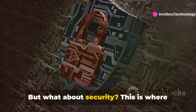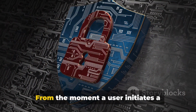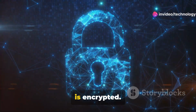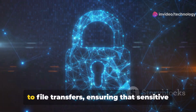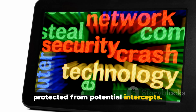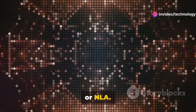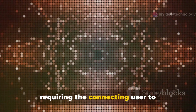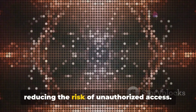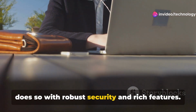But what about security? This is where RDP shines. Microsoft has equipped RDP with robust encryption standards. From the moment a user initiates a connection, all data transmitted between the local machine and the remote desktop is encrypted. This includes everything from keystrokes to file transfers, ensuring that sensitive information remains confidential and protected from potential intercepts. Furthermore, to enhance security, RDP also supports network-level authentication, or NLA. This adds an extra layer of security by requiring the connecting user to authenticate themselves before a full RDP session is established, significantly reducing the risk of unauthorized access. RDP not only provides remote access but does so with robust security and rich features.